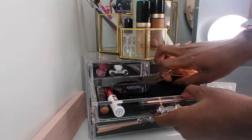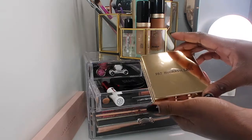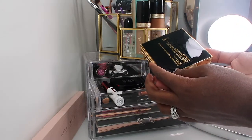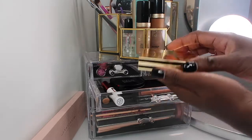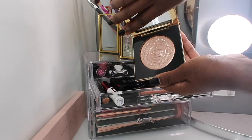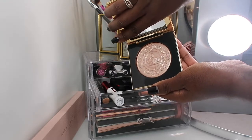Now, a new highlighter that I added to the collection is the Pat McGrath Skin Fetish Sublime Skin Highlighter in Luma Nude. I got this off the Pat website. I don't even know if, honestly, she's going to bring this into the stores yet, but I do recommend it.